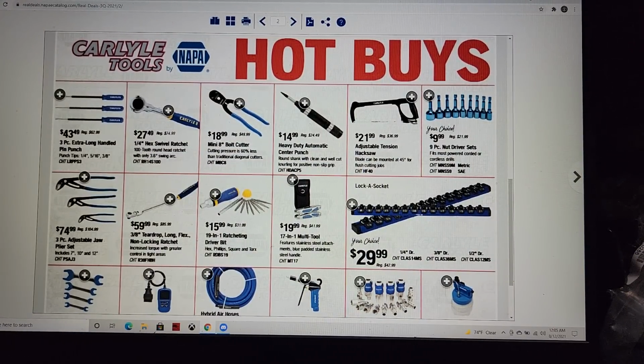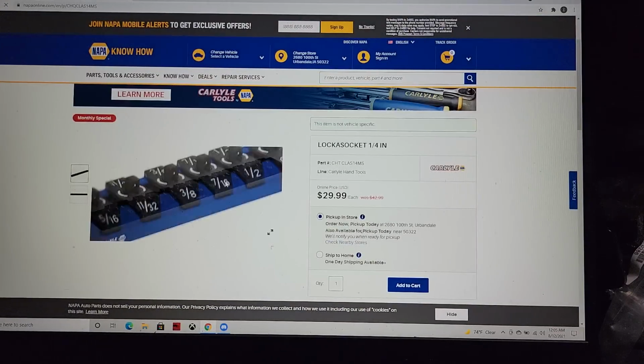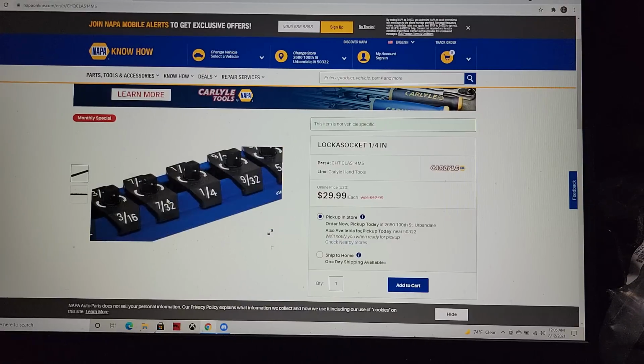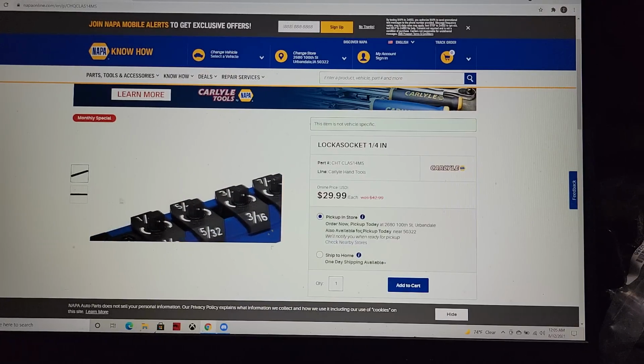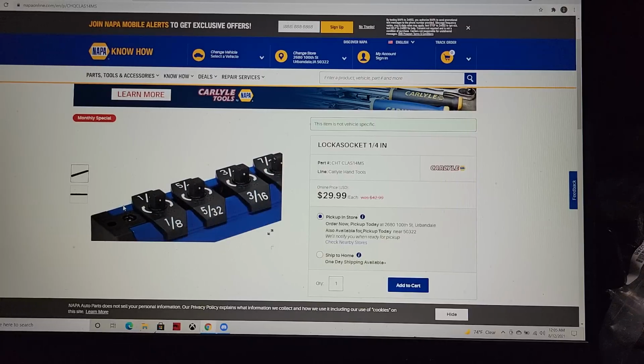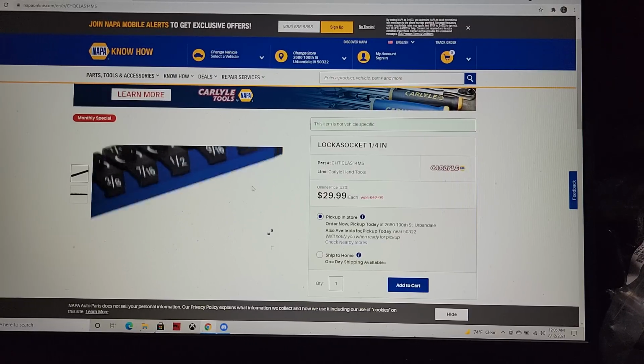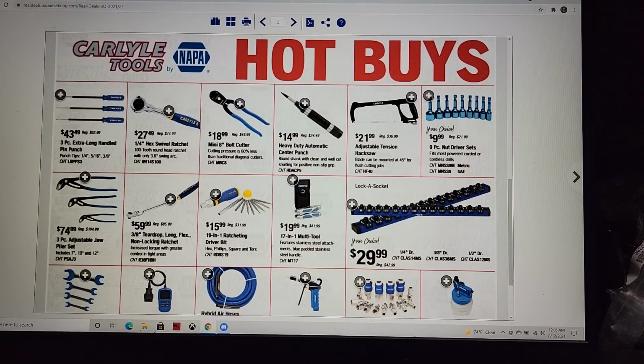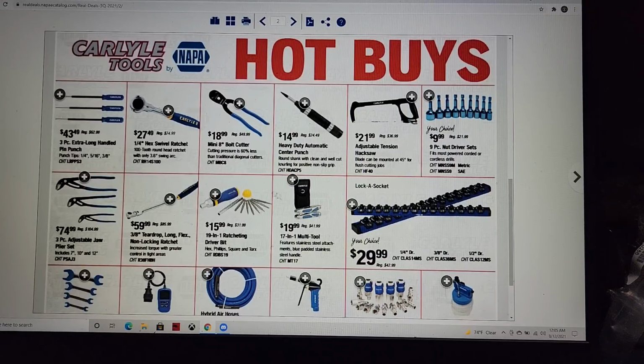Nut driver set. The lock-a-socket. If you've seen these on the Snap-on truck, this is a killer deal right here, man. $29.99 for these, for the lock-a-sockets. I do like these rails. They are nice. They've been around forever. They get along good for me. Teardrop ratchet, bent handle. We got some adjustable jaw pliers.